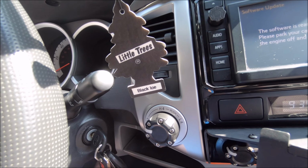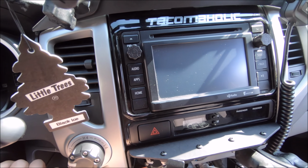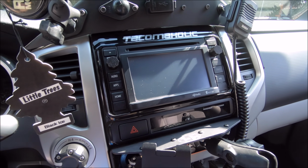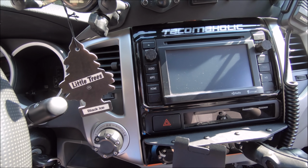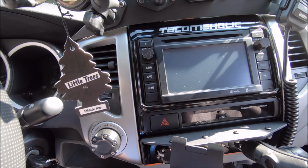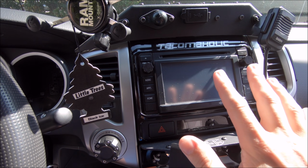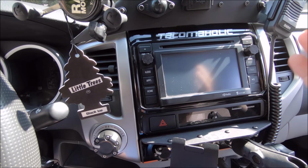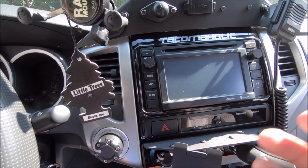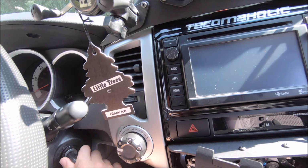So again, my engine's already off. I'm parked at my house. I'll just go ahead and turn the truck completely off. Let it sit for a second, then turn it back into the on position and go back to that same screen and see what new info I have on there. I didn't get a prompt when trying to use any feature on my Entune or stereo system that said you need to update, but it's always good to have these things up to date just in case. And like I mentioned, I usually don't use any of the features of Entune anyway.